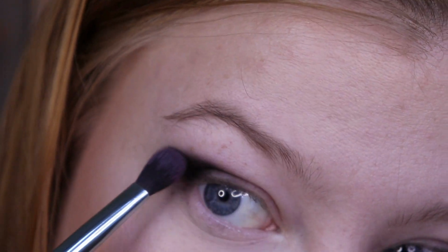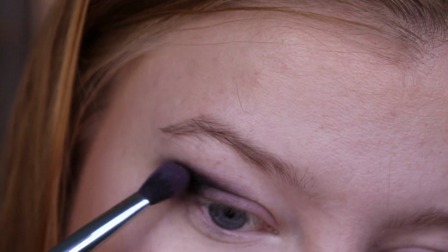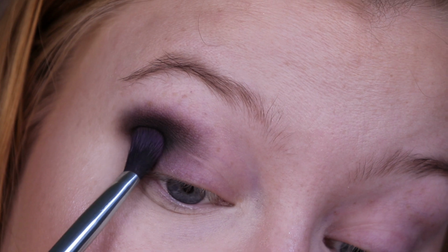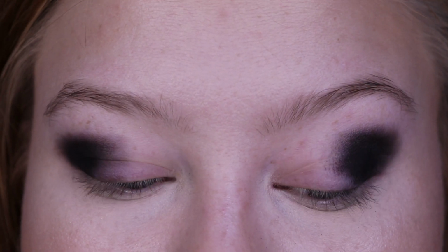I will say that this blends really nicely, especially for such a deep shade. I'm just making sure that all of the transitions are a little bit smudged out at least, so that I have a nice transition to the red. Just packing on the pigment where I know I want it. Now I have that brownish black laid out on both my eyes. It's not exactly the same, but we're going to fix that.